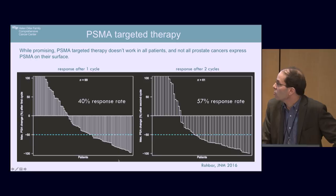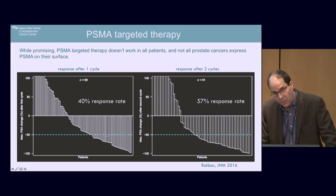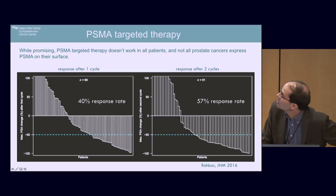One is, what is the percentage of patients that have a PSA decline of more than 50%, because those are the patients that are really going to benefit the most. And you can see here that's about a third of patients that are going to have a really, really good outcome. I guess it's 40%. And this is after one cycle.